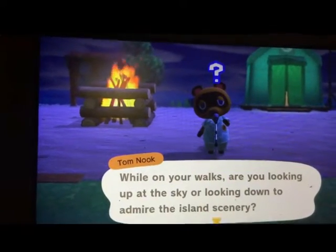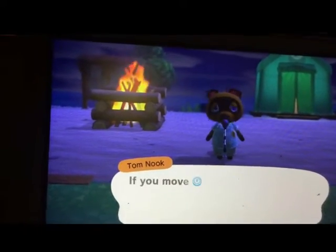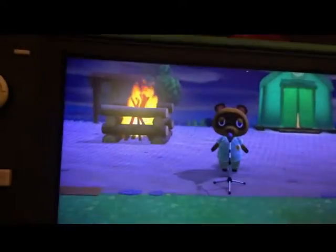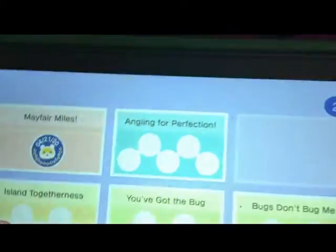While you're on your walk, look up at the sky, or look down, and change your perspective. Yesterday, Blathers moved in, and I'll be discussing that today as we take a look at our Nook files.